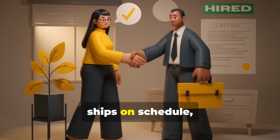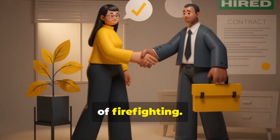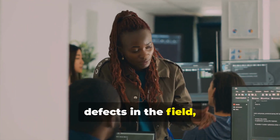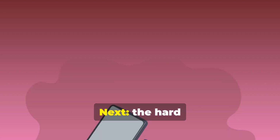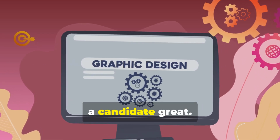The right hire ships on schedule, earns hardware trust, and prevents months of firefighting. The wrong hire creates a black hole of time, defects in the field, and a demoralized team. So ask, are you filling a seat or hiring the cornerstone of your next product? Next, the hard skills you can't compromise on, and the extras that make a candidate great.